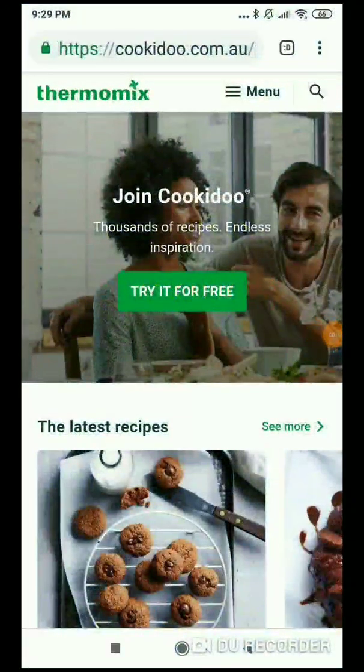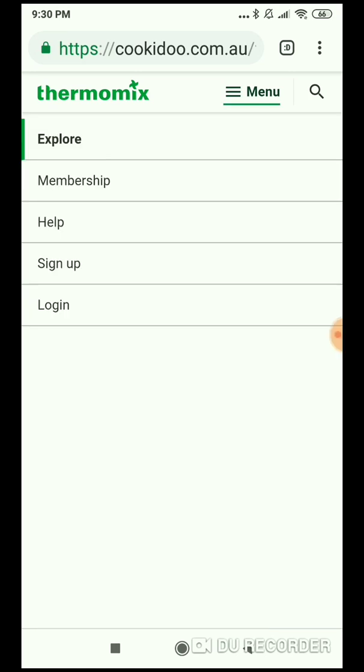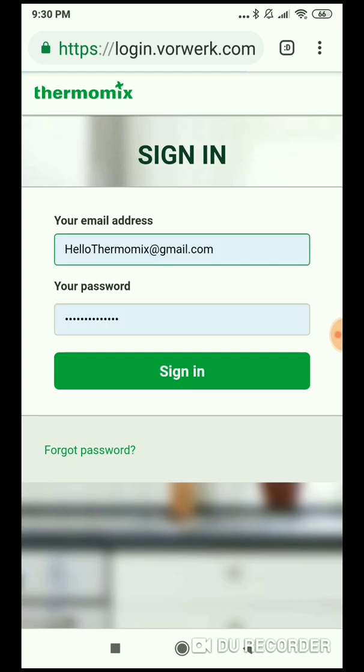Hey everyone, we've just got news that the new Cookidoo has just launched in Australia. So let's log in and just take a little look. This is my first time logging in and having a look. So I go to menu and log in. Put in your user ID and password and then we sign in.